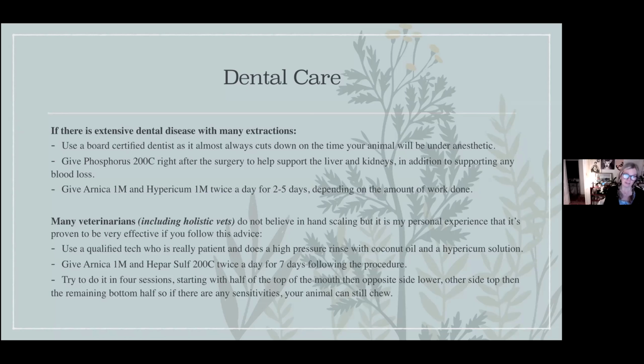The next thing is, again, give arnica 1M and Heparsol 200C twice a day for 7 days following the procedure. And this is one thing that at my clinic, when it was being done, I was adamant about, and it really upset a lot of people sometimes, but I never let them do it in more than 4 sessions. So I would get them to do one side of the top half. They'd go home a week later. They would do the other side of the top. They'd go home and then they would do the bottom and then go home and do the other side.